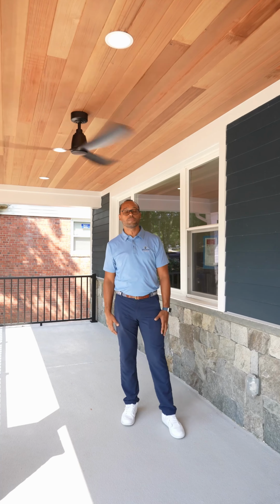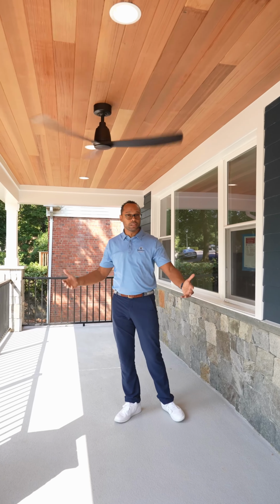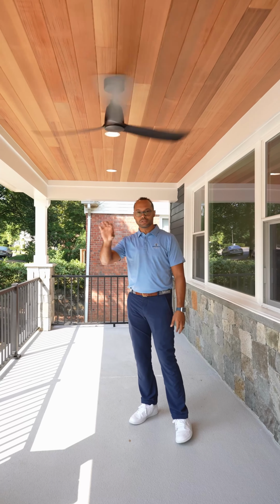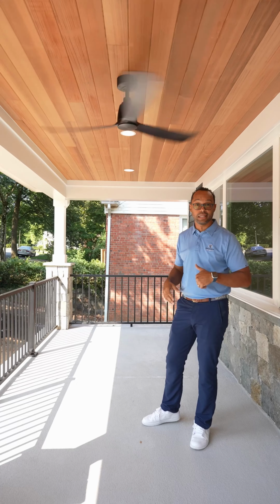Okay, so we just wrapped up our most recent project here in North Arlington, Virginia. It was a pop-top addition renovation. Glad that you were able to join us. And you probably noticed while we stand here on this new porch, some great stone accents, great cedar ceiling. Love the fan, especially on a hot day like today.